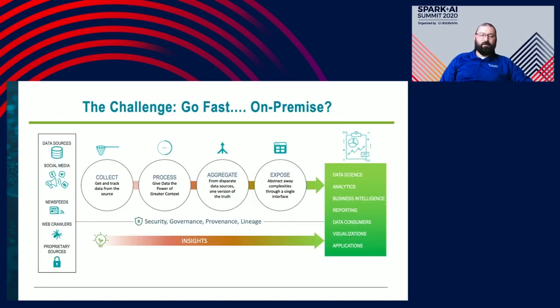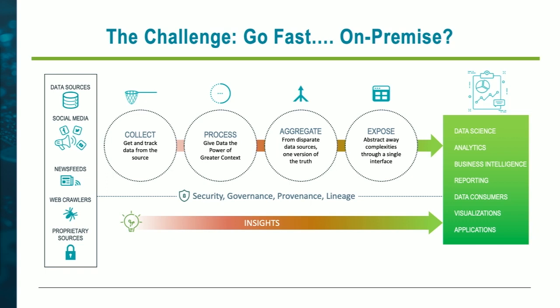So this graphic here is, I would say, an overview of a data science problem and how Booz Allen looks at the data science process. We have a bunch of data sources from a bunch of different areas of a network. It could be proprietary sources, it could be any data source anywhere: PCAP data, Zeek files, any of those things.